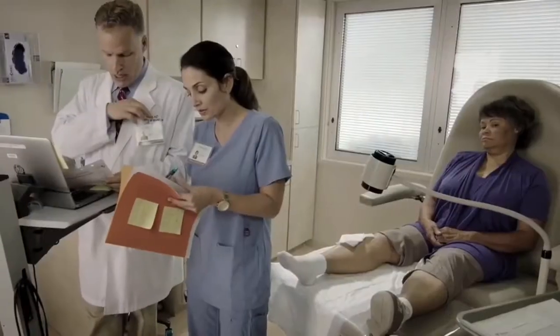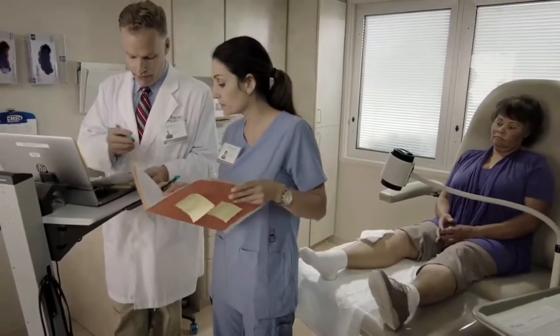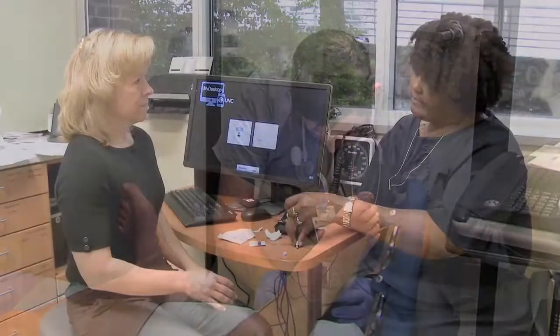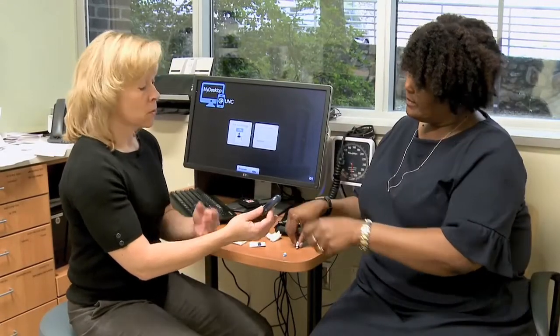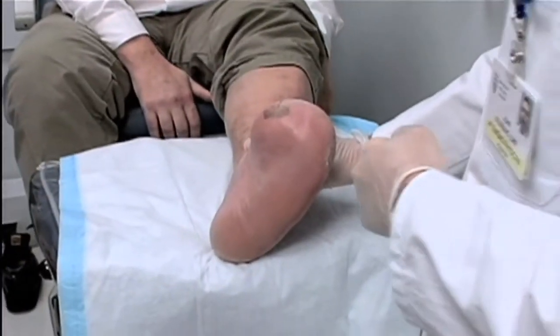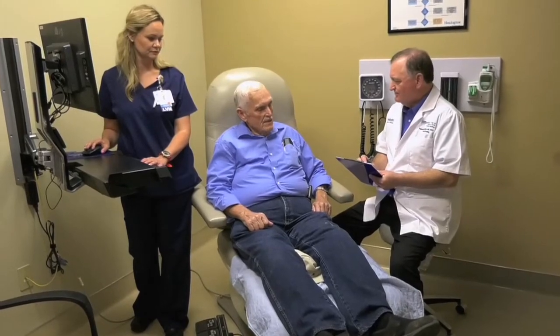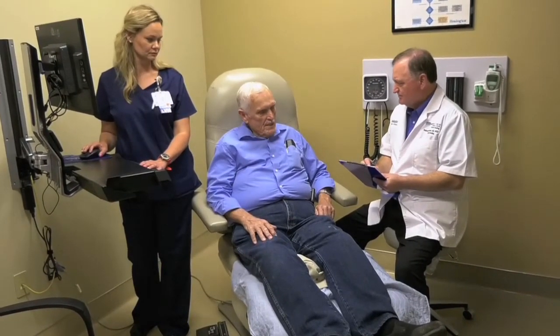The most common types of wounds seen at a wound care center are venous leg ulcers, diabetic ulcers, and pressure ulcers. Diabetes is a leading cause of lower extremity amputations in the United States, with much increased risk of death within 3 years. Specialized wound care centers are changing the odds for these patients.